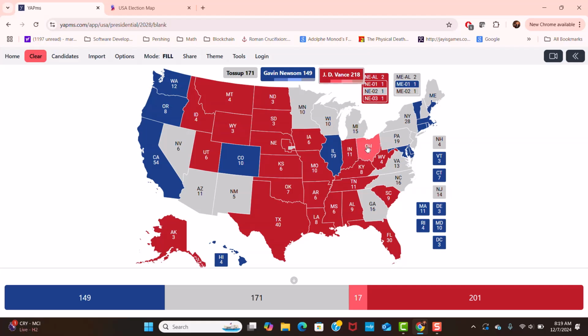And what people don't know is that it's really hard to get some of these Trump voters out. So I don't know if JD Vance is going to do as well as Trump did. We'll just have to see. And then I think that's about it for the likely margins. Again, safe margins are 12 plus points. Likely margins are 6 to 12 points. Lean margins are 3 to 6 points, and tilt margins are 0 to 3 points.